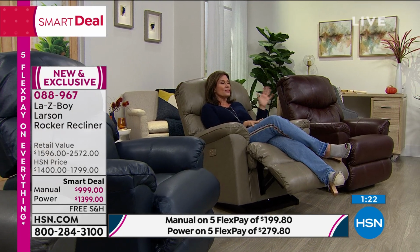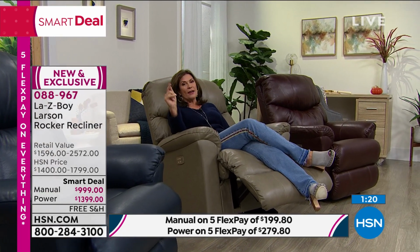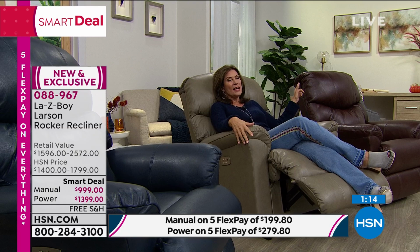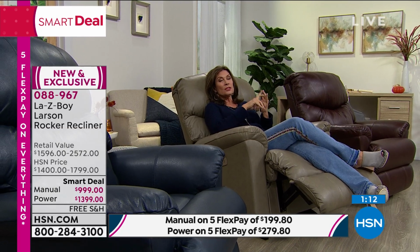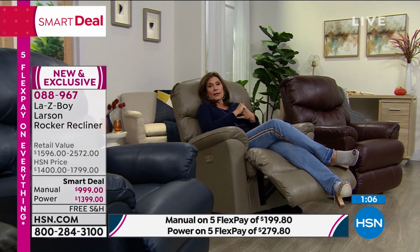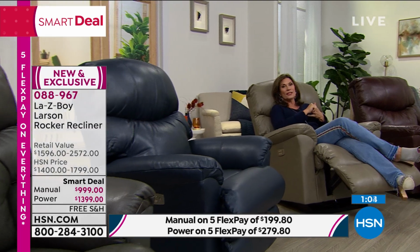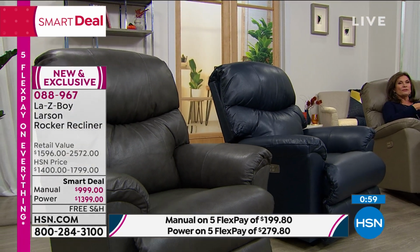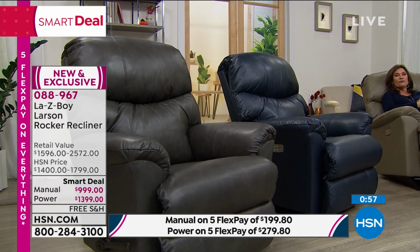The other color choices we do have available. So you have it in the charcoal, you have it in the navy. The Taupe is completely gone now, but we also have it available in your walnut. So decide, do you want the manual? Do you want the power recliner? Do you want to pay for it on 5 flex payments? Or do you want to finance it on the HSN credit card? It's a great time to do it. You get 12 months to pay it off. No interest on that whatsoever. Free shipping to get it right to your front door.